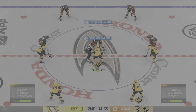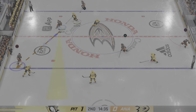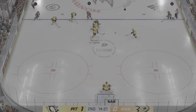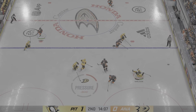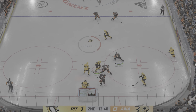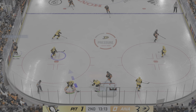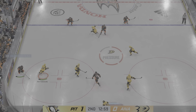Well, it's been a lot of hard work and heavy lifting to get to this point, just to get that one goal lead, James. Not only do they want to hold on to it, they want to extend it now. He got all of that one. The Ducks scoop it up along the boards. Pittsburgh's grabbed a hold of the puck. Good stop by Jari. Pittsburgh's got it in their own zone.